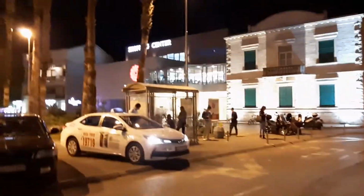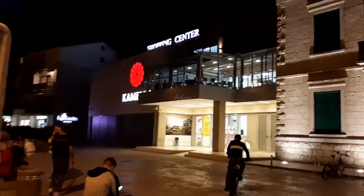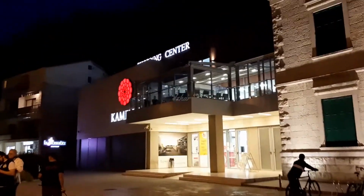I'm walking into this shopping center. There are a couple of stores inside.